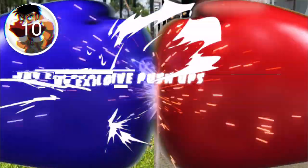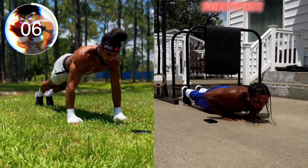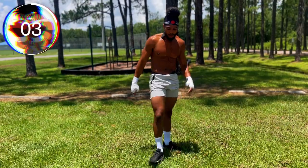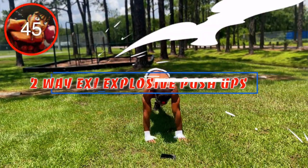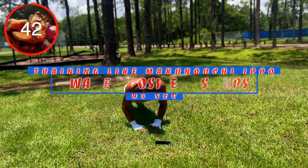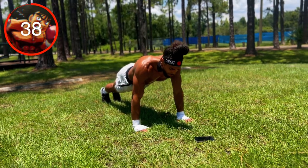Now we have two-way explosive push-ups. Again, we're building up our explosive power. Diamond first, explode, regular, boom, and repeat, okay?